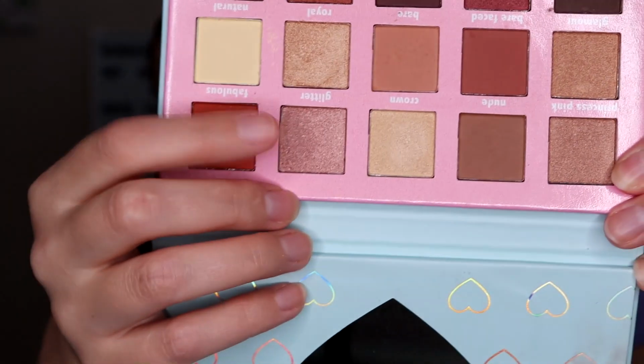I'm gonna go in with that shade right there called Glitter. And yes, I'm just gonna use my fingers and I'm gonna put that on my lid. Okay, that is a lot of fallout. I'm gonna try it on the other side with a brush and see if that'll work better.